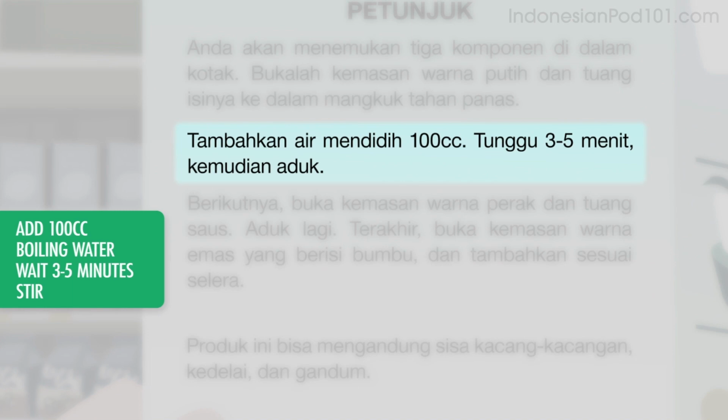You add 100 cc's of boiling water, wait 3 to 5 minutes, then stir the contents. Tambahkan air mendidih 100 cc, tunggu 3-5 menit, kemudian aduk.